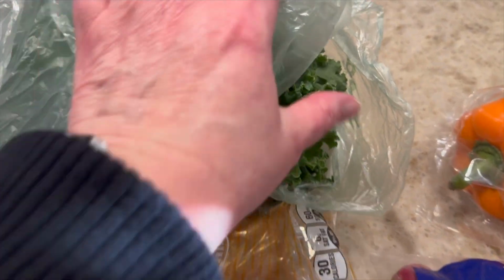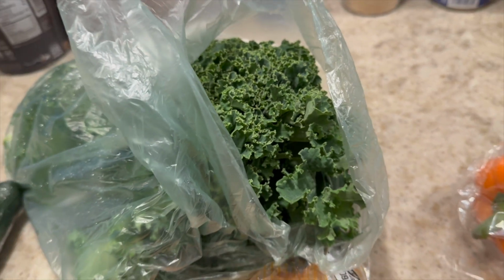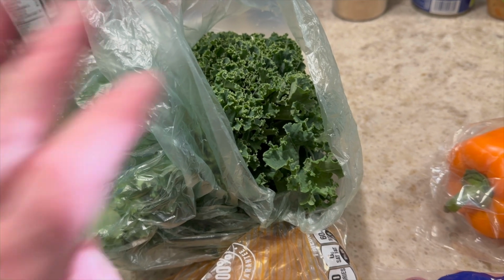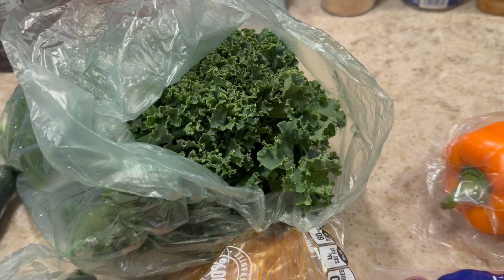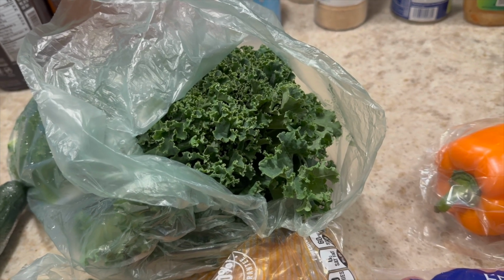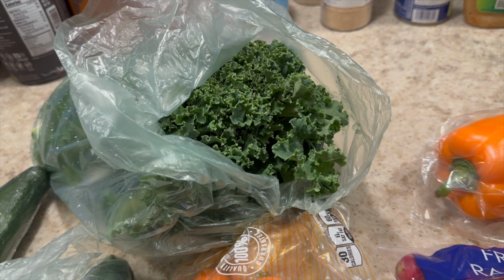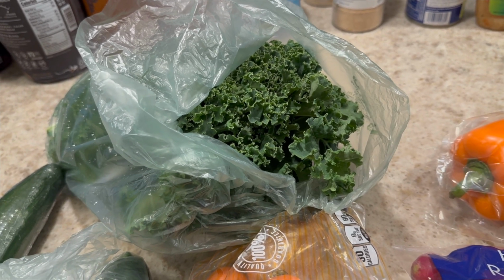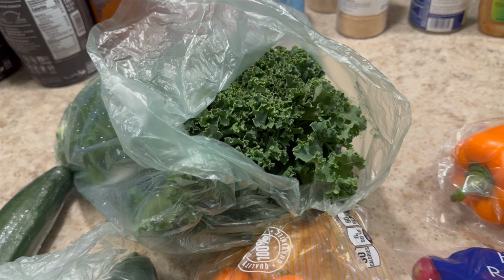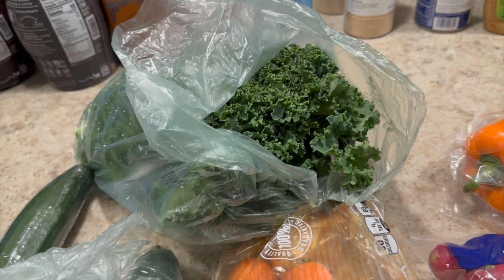And then over here, I just have some curly kale. Again, as I've mentioned before, I'm one of those strange people who likes kale. And my meal idea for this kale is actually an old recipe, and I'm sure I've done it on my YouTube channel before. It's with sausage, kale, onion, and cannellini beans. It sounds kind of strange maybe, or boring. It is so delicious. Even my husband eats it.